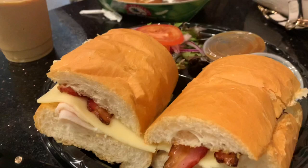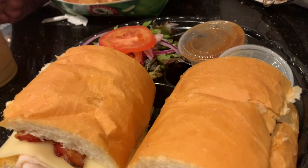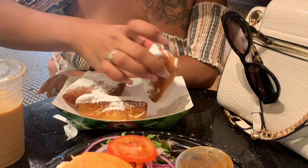I was just about to say. I don't know, this sandwich looks very skimpy on the meat. But it probably has good meat. Okay, so let's just do this. Hot. Look how puffed out this one is. I'm gonna eat this one.